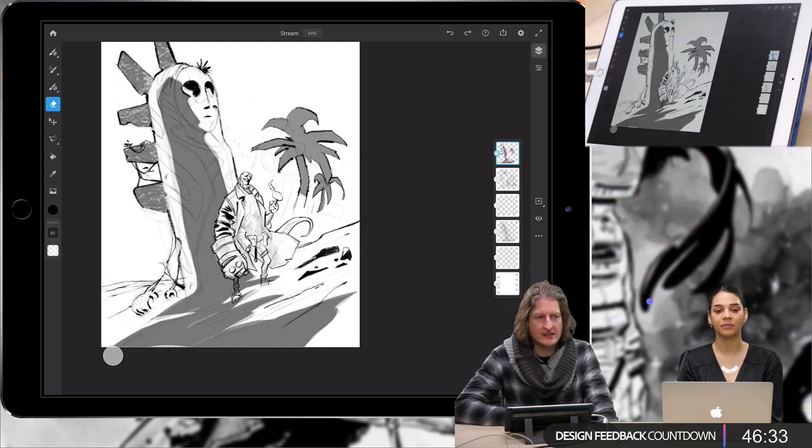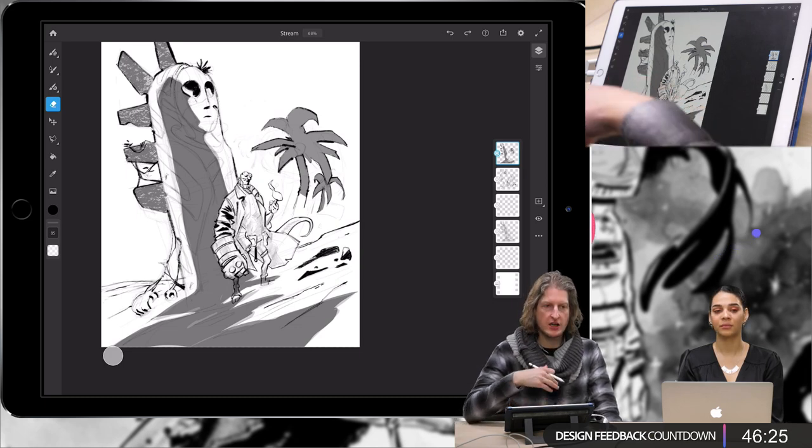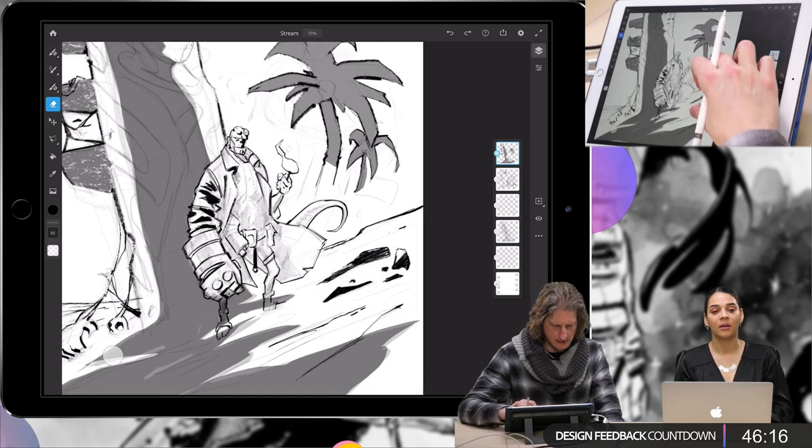Maybe draw something and see how much black you can put in it until it doesn't read anymore. And if you want to get it into color, you can still apply those value relationships to a work in color. I hope that answered the question.